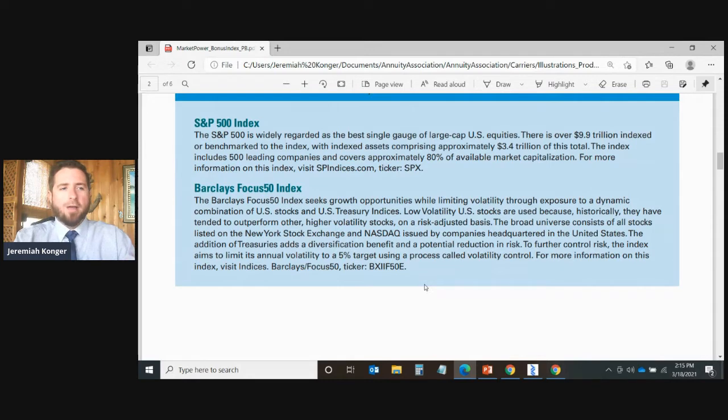So you can go buy any vehicle out there, but if the engine's not reliable, are you really going to get to where you want to go? Are you going to get to your destination? Are you going to meet your objectives and goals? So that's where it's key working with a professional to be able to help you identify the best indexes available on the market. And then once we find the indexes, then we find the annuity that offers them.